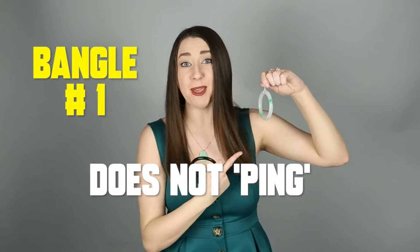Let's find out. Natural, unfractured jadeite jade has sonority, meaning the bangle will sing if hung on a string and tapped with a harder object. You can use a butter knife at home. I happen to have a real jade bangle on me that I'm going to use instead. This bangle did not ping.